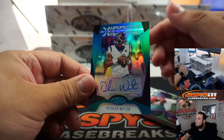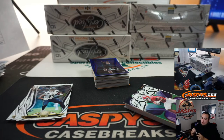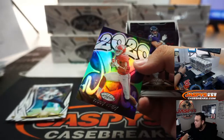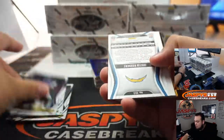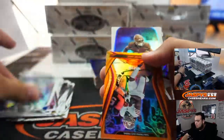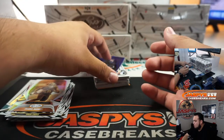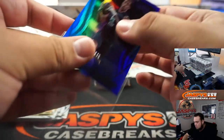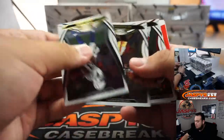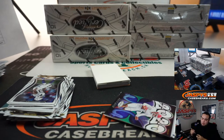Deshaun Watson? Autograph. Wow, that's a 5 out of 5. Mirror signatures. Very nice. Houston Texans going to Spiro. Little Justin Herbert to 125 or 189, sorry. Vikings dancer. And Tyreek Hill, number to 15. Chiefs going to Dennis.